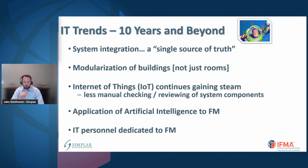Now, in terms of 10 years out, some of the main things we've seen: a single source of truth. What that means is that there is one place that represents everything about the building. Everything's all integrated. That's where we're thinking that things will go in the next 10 years. Internet of Things, those are common. And this last bullet point, IT personnel dedicated to FM, this was interesting.